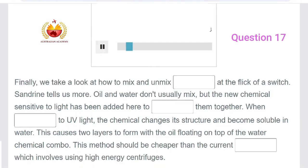Finally, we take a look at how to mix and unmix liquids at the flick of a switch. Sandrine tells us more. Oil and water don't usually mix, but a new chemical sensitive to light has been added here to blend them together. When exposed to UV light, the chemical changes its structure and becomes soluble in water. This causes 2 layers to form, with the oil floating on top of the water-chemical combo. This method should be cheaper than the current alternative, which involves using high-energy centrifuges.